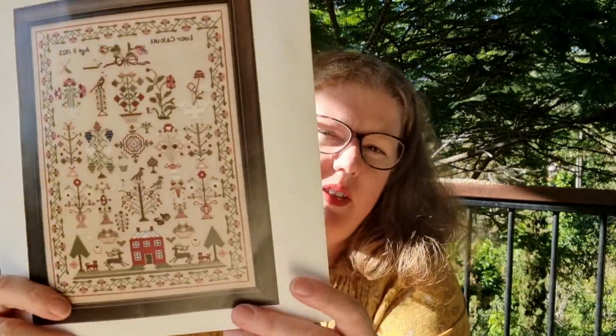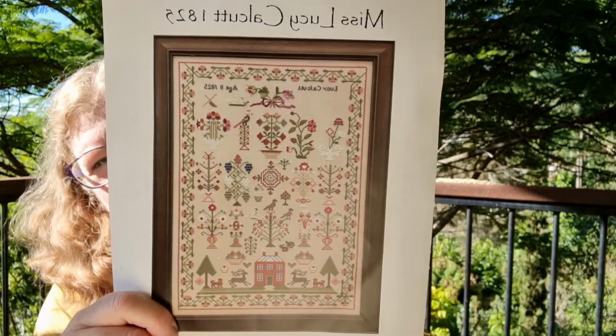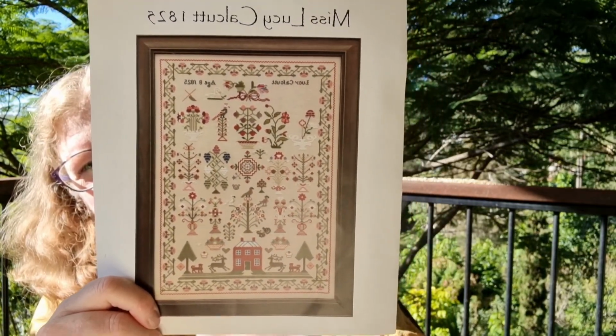It is Miss Lucy Calcut 1825 by Just Stitching Along, and this was another one where the colours spoke to me, all the pretty pinks, raspberries. That's just my cup of tea. I've made really good progress on this one.